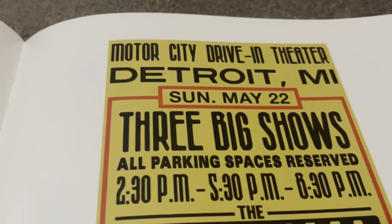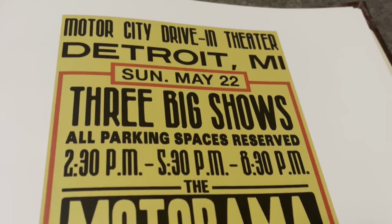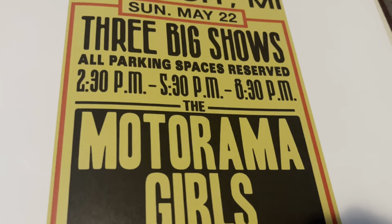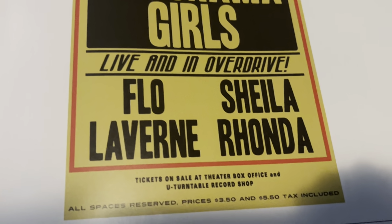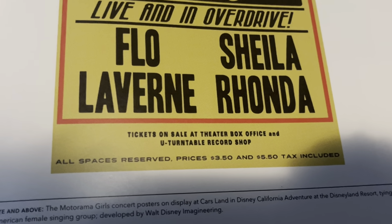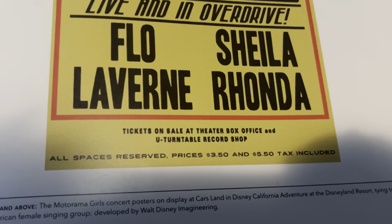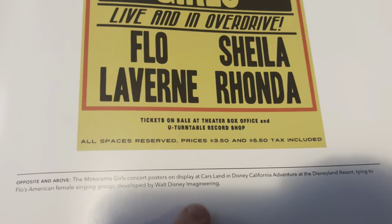Then you got another little poster. Motor City Drive-In Theater, Detroit, Michigan. 3 big shows, all parking spaces reserved. Motor Girls, live and in overdrive. Flo, Sheila, Laverne, and Rhonda. Tickets on sale at Theater Box Office and a U-Turnable Box Shop. This is also on display at Cars Land.